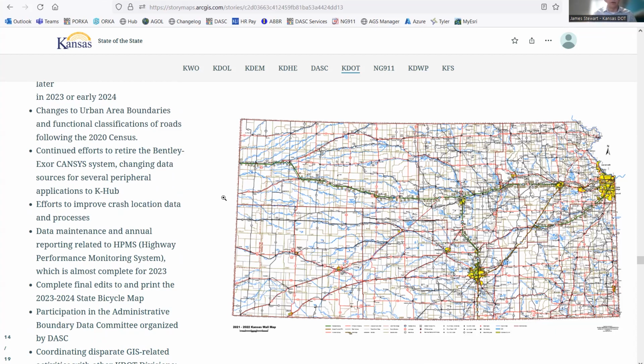So let's see, we're still trying to retire our Kansas system. We have that down to pretty much a minimal maintenance process right now, just only key layers that are needed for some other system interfaces until those are replaced. So we're trying to, of course, maintain as much as what we can in our new system, which is K-Hub, and kind of phase out this Kansas system within probably 2 years is the goal.